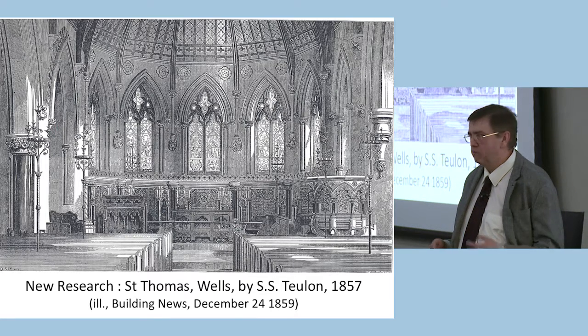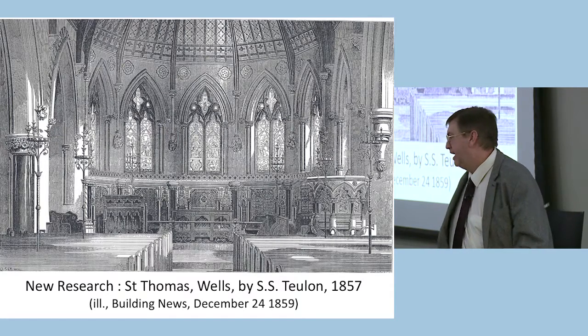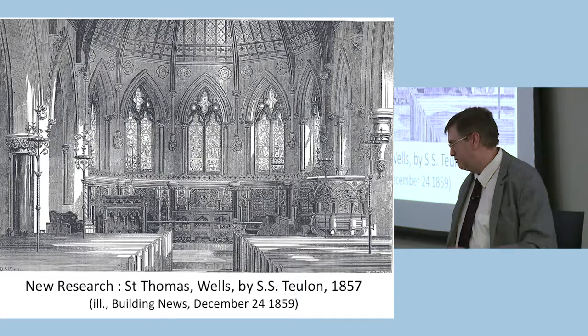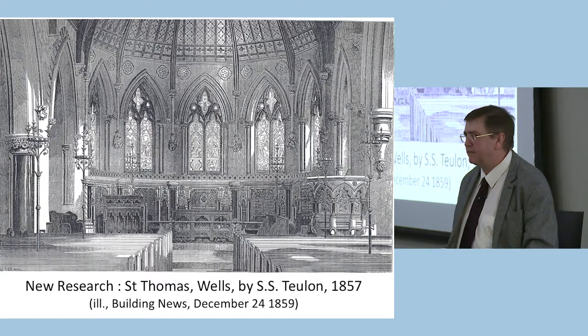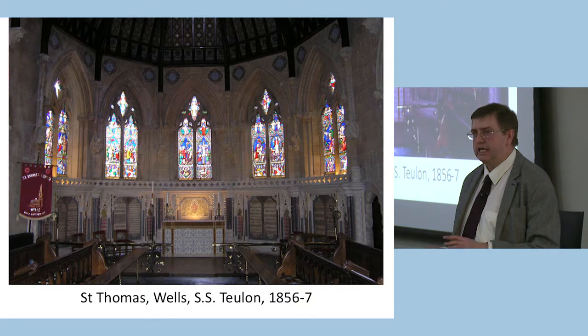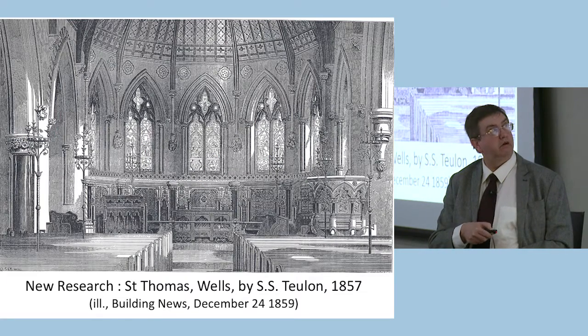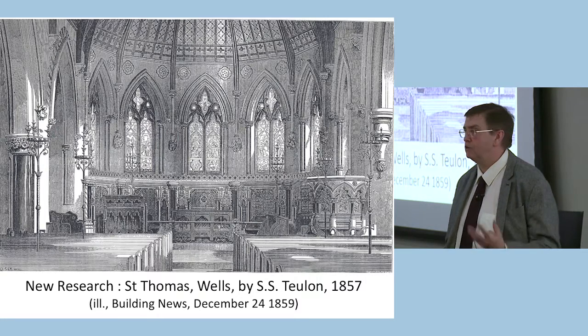This is a church I know all about. So incorporating new research, this is where I sang in the choir as a child, and it became my master's dissertation subject. So I researched this, and this is a fabulous illustration from Building News in 1859. And it was one of those Victorian churches that Pevsner just about mentions, but it's not really given much of a showing. And actually this is it now. It's entirely intact, almost entirely. There's just that reading desk there that has gone.